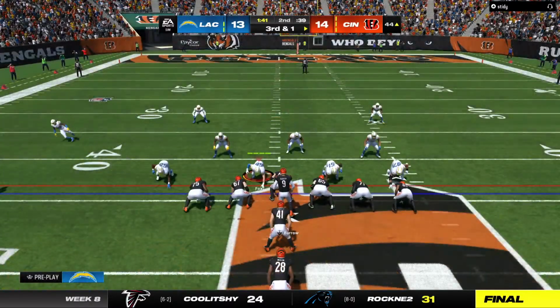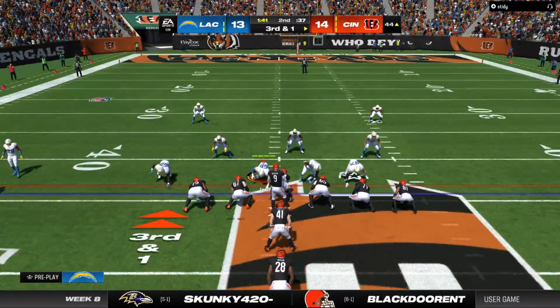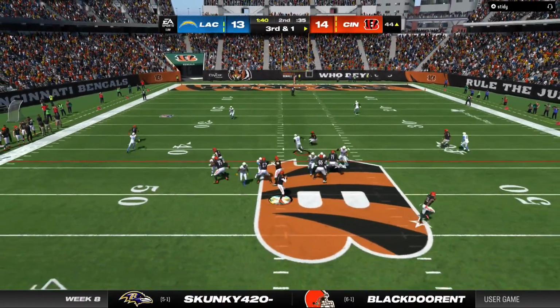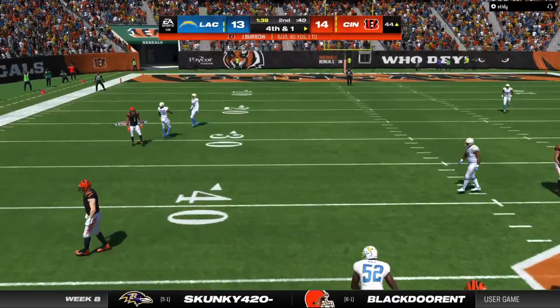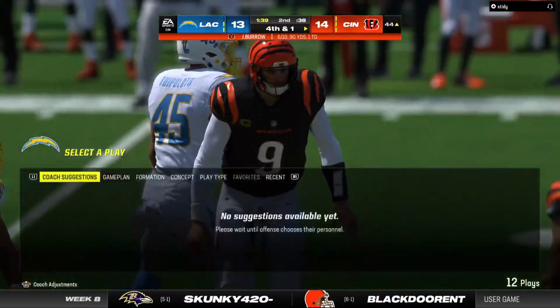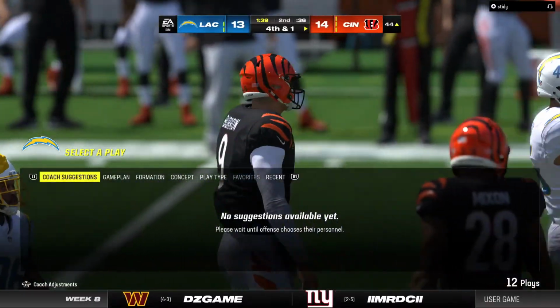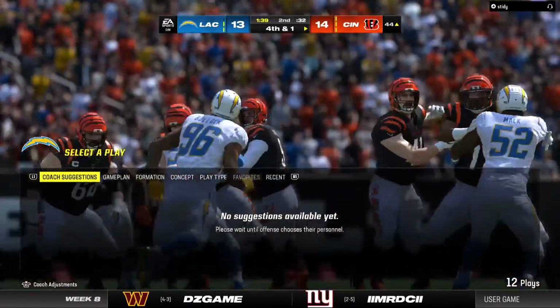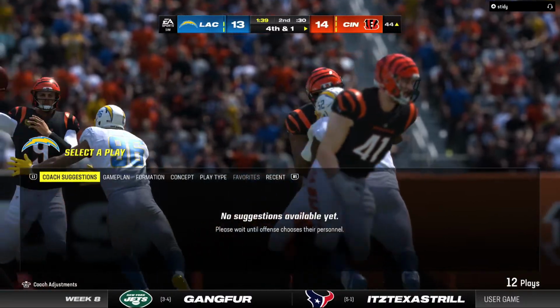This will be play number 7 on the drive. 3rd and a yard. Here's Burrow setting up to throw it. And he takes a shot on the release as this will be incomplete. Coverage was awfully tight there on 3rd down. They actually closed off all the passing lanes, forcing the incompletion and bringing up 4th down.